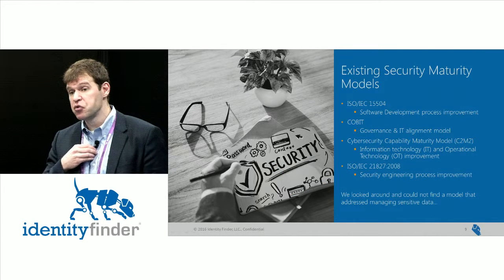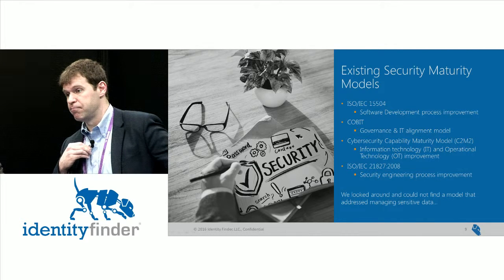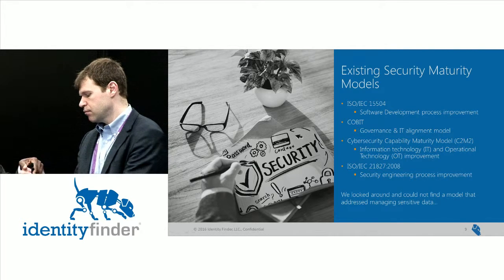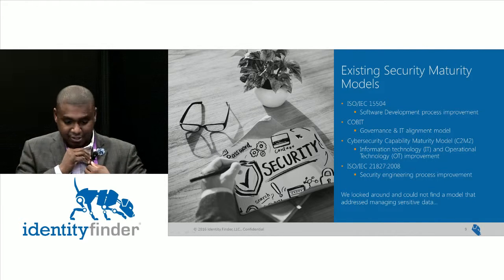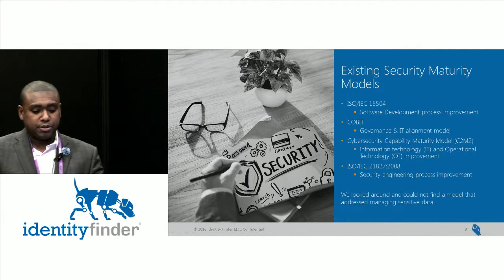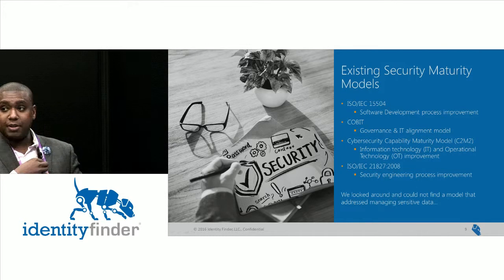Turn things over to Gabe to actually walk you through some of the details of this program. Thank you, Todd. So, good in the back still?